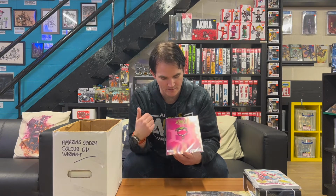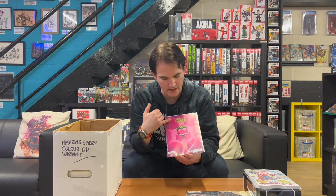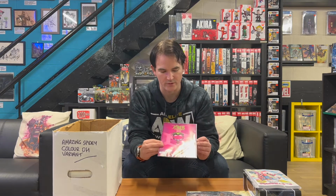Next up, we have the Joker Puzzle Box. This has been great, and I've been loving these Chip Zdarsky covers as well. This is from Matthew Rosenberg, Jesus Merino as well. And I believe issue 7 is the last issue of this one, so it won't be too far away from hitting trade or hardcover, whatever your preference is.